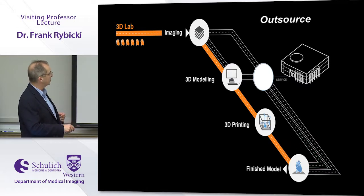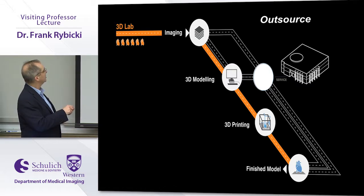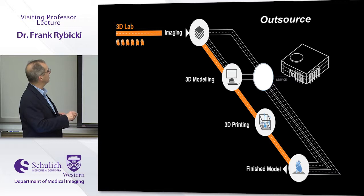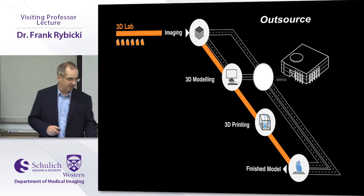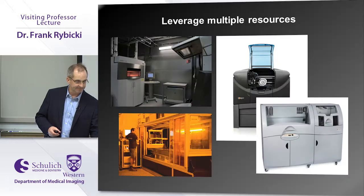Or the orange line is you do it all in-house. You have the imaging, you do the segmentation, you make the STL file, you actually print it in the hospital or near the hospital, and you have the finished model and you use it. So those are the three pathways. You either outsource everything, which is what you're currently doing, or you do part of it, hopefully within the radiologist do this, or you just do the whole thing internally. And ultimately, it's cheaper to do the whole thing along the orange line and do it internally.